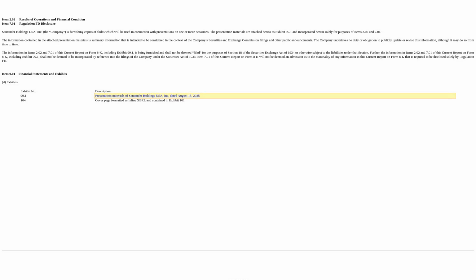It's being furnished, not filed. This is a subtle but key distinction. When something is furnished, it generally means it's being provided to the SEC for informational purposes, without the same level of legal liability as if it were formally filed.